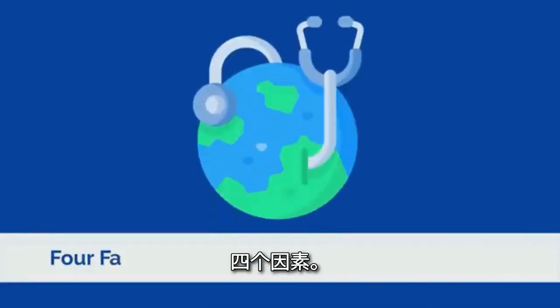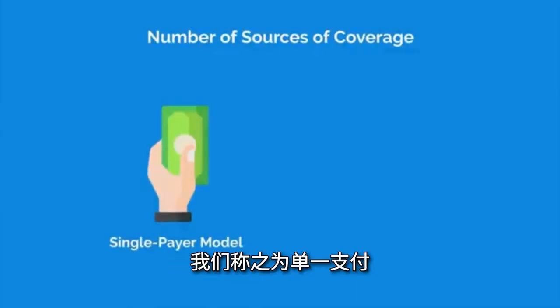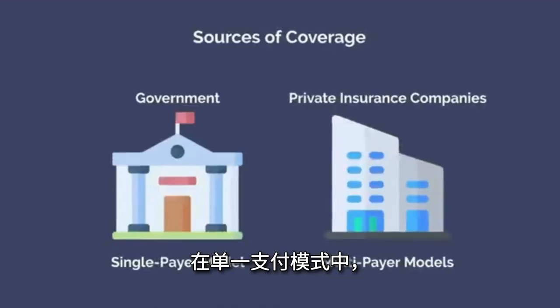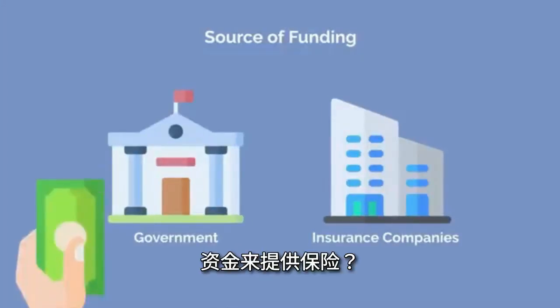There are four factors to consider between the four major healthcare models. The first factor is the number of sources of coverage, or financial support, that exist under the model. If there is one source of coverage, we call it a single-payer model, and if there are several sources of coverage, we call it a multi-payer model. The second factor is the source of coverage itself. This could be the government in single-payer models or private insurance companies in multi-payer models. The third factor is the source of funding. How are the government and insurance companies getting money to provide coverage?